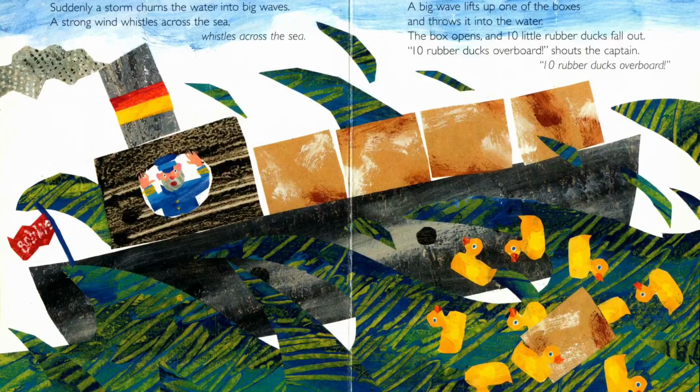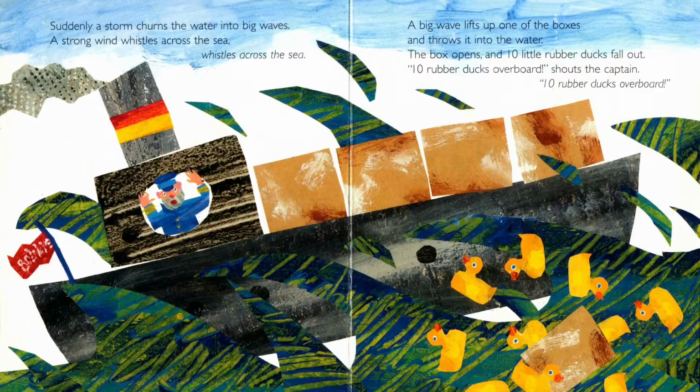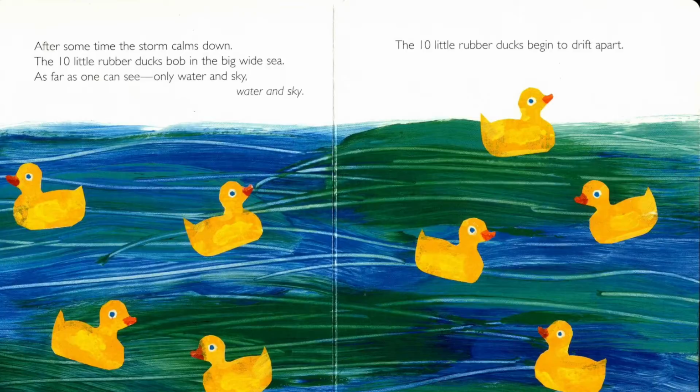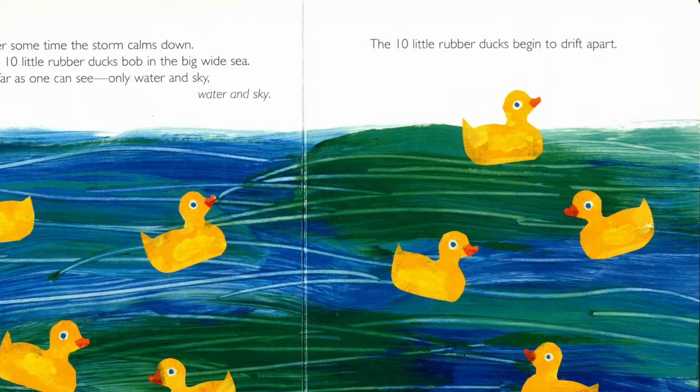The box opens, and 10 little rubber ducks fall out. 10 rubber ducks overboard! Shouts the captain. After some time, the storm calms down. The 10 little rubber ducks bob in the big wide sea. As far as one can see, only water and sky. The 10 little rubber ducks begin to drift apart.